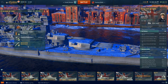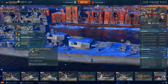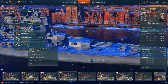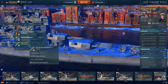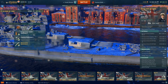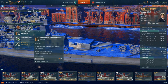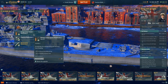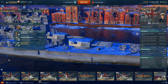In the fourth and final slot, you can see I'm running Steering Gears Mod 2. This is a 20% reduction in your rudder shift time. I personally run this because I would much rather avoid incoming fire if I can, or at least move to mitigate as much of that damage as possible. You are a big, slow battleship, so I know somebody's going to say Damage Control Systems Mod 2 is a good choice for the 15% reduction in the time it takes to extinguish a fire, as well as 15% reduction in the time it takes to recover from a flooding. Either of those two options are pretty viable.